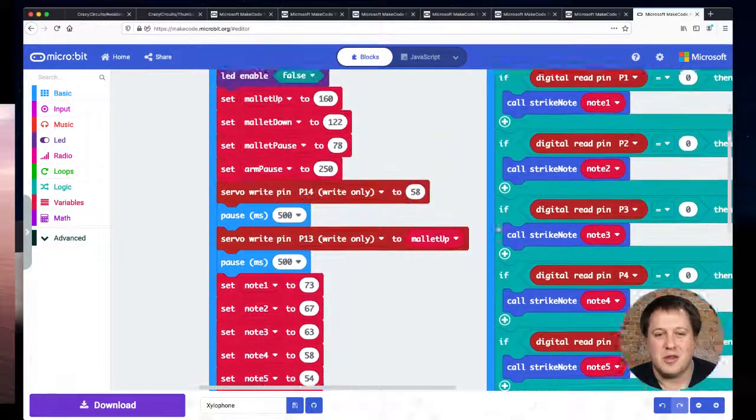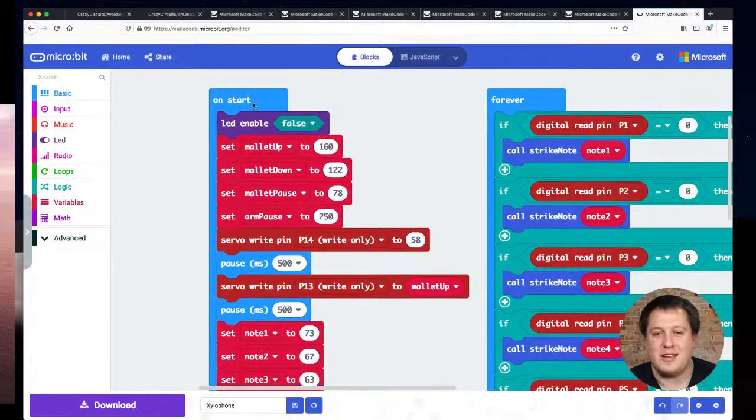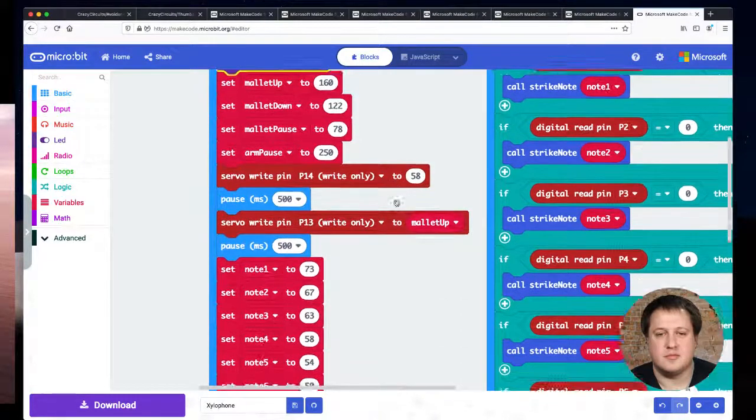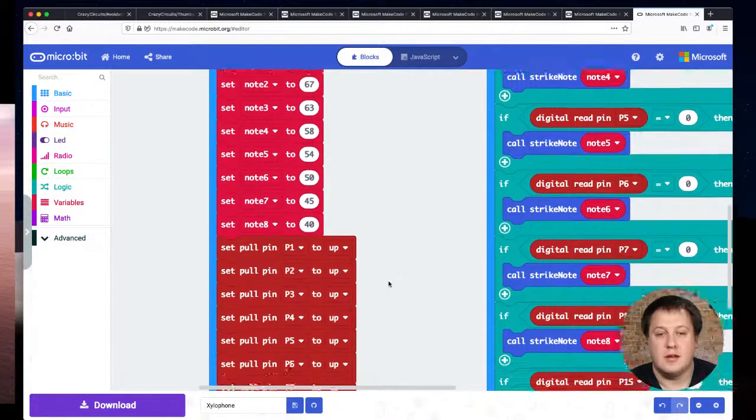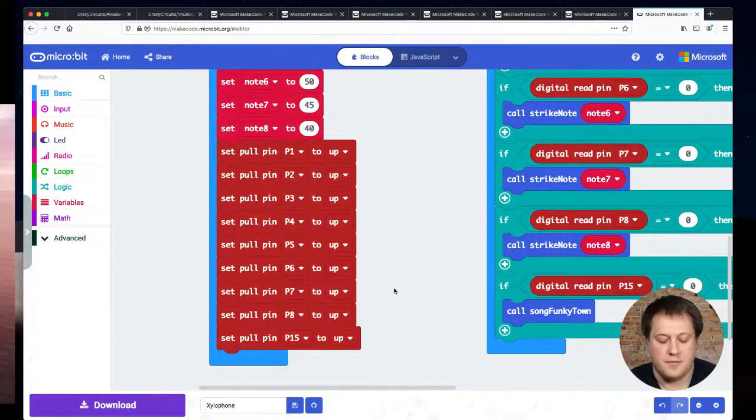I did. So in our start, we first turn off that screen, and then we set our mallet up and down angles, because that's going to be the same pretty much for any of them. And then there's a little bit of pause, so when it strikes, it waits before it goes back up, just so it can travel the full distance. There are a lot of variables in this, and these are all the angles that the arm has to go to hit the different notes. I named them note 1, note 2, etc. And then we set up all our pins, so we can press the buttons to play it.